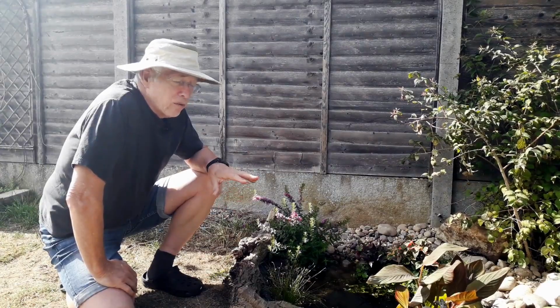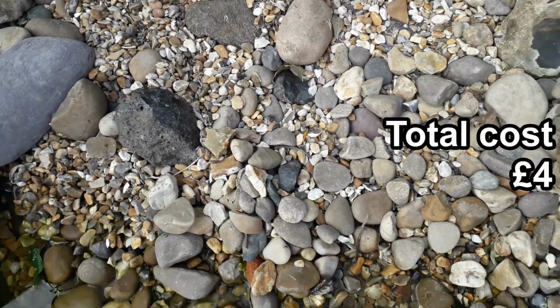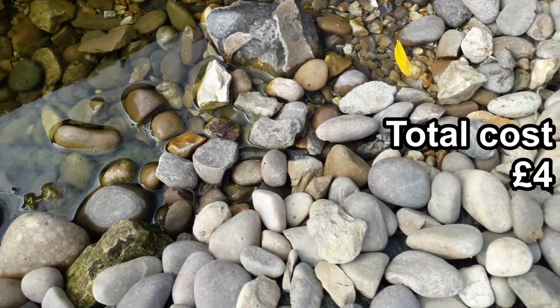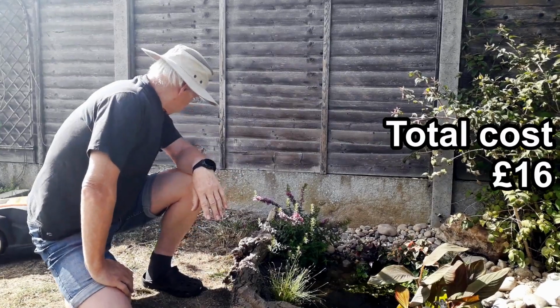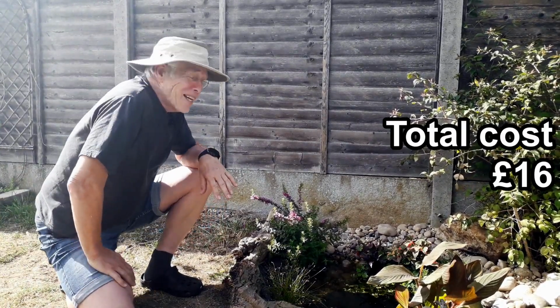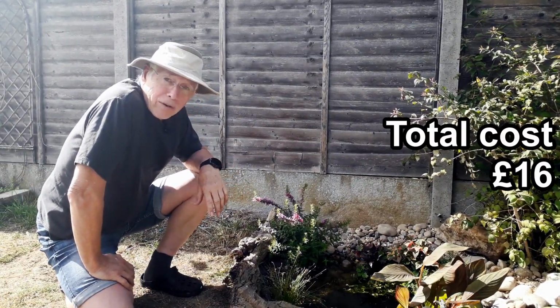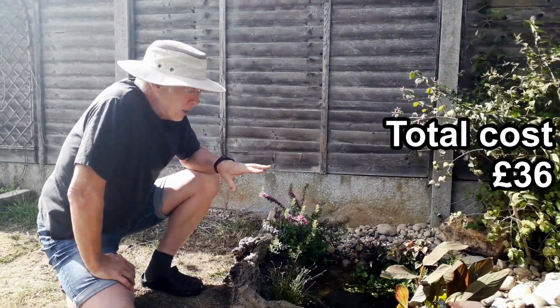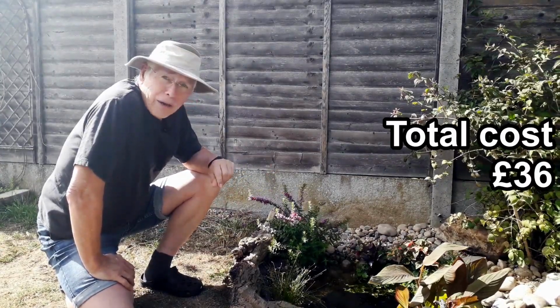The shingle, I used 2 bags of that, which cost me £2 a bag. The river pebbles cost about £3 to £4 a bag, and I used 3 of those. Here's my little robot mower, still busying away. The liner was £20. And the plants were about £40.